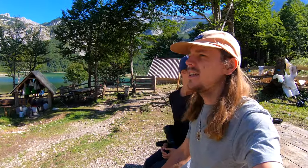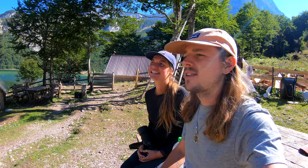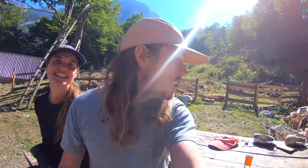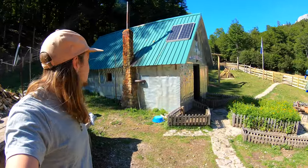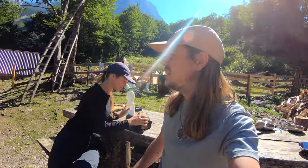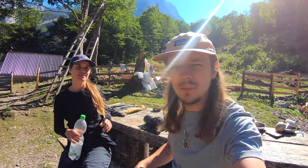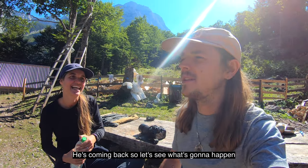So we were just sitting around here, and he's going around doing stuff, and they ate some food here, so I'm not sure, maybe we have to chop some wood for him or something. He's alone here in this remote mountain hut, and I was told that he is on and off staying up here for 6 months a year, and he works for the Piva National Park. He's coming back, so let's see what's going to happen.